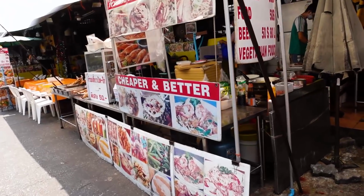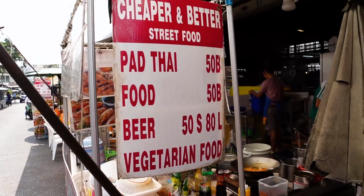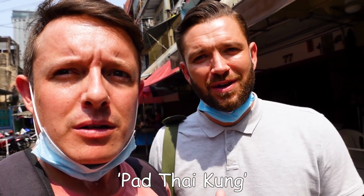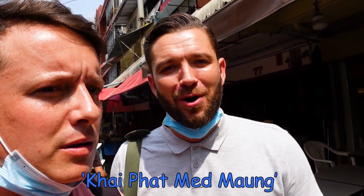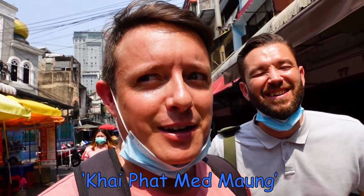We've just seen another place over here that looks really, really beginner friendly. It's called Cheaper and Better Street Food. I'm going to order a Pad Thai, which obviously we all know the Thai phrase, we don't have to say anything in English, but I will order it with prawns, which is, remember that it's gung, right? Yeah. Pad Thai gung. And what are you going to have? I'm going to have chicken and cashew nut, which is Gai Pad Met Mamwang. Okay, that's a hard one. Right, we'll try our best, let's go.